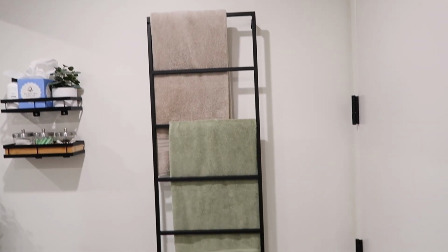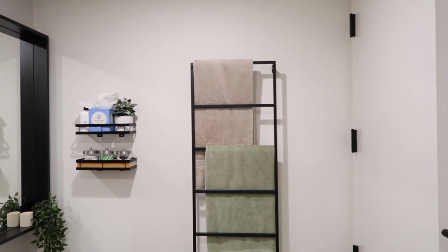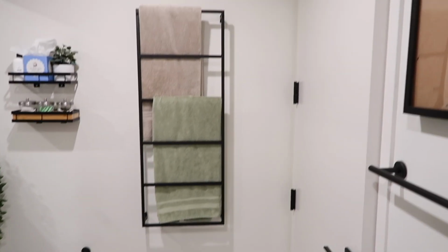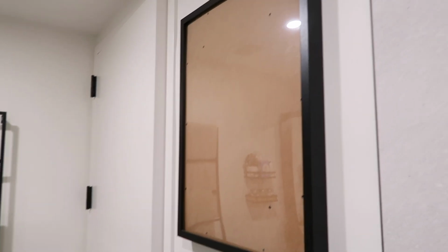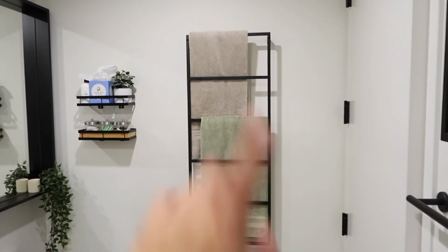Woohoo! Okay, I'm so happy. What an actual vibe. Wow, it looks crooked, but I promise it's not. The camera is. That is just looking so good. And then here we're gonna have hand towels because that just makes sense. I still need to buy an actual print for this frame, but it's there. It's hung. This I'm obsessed with.